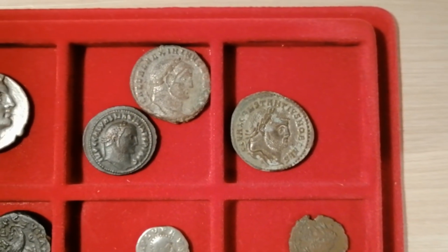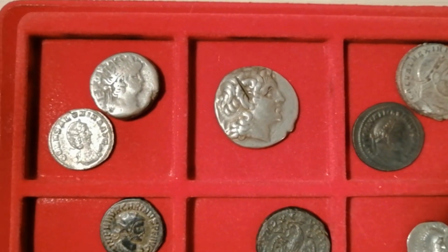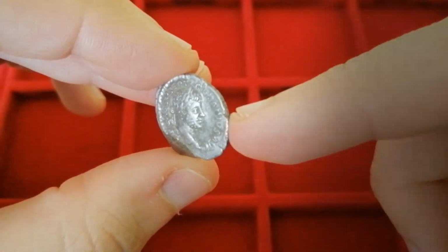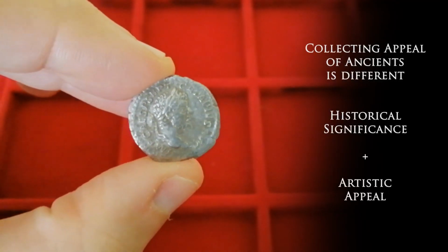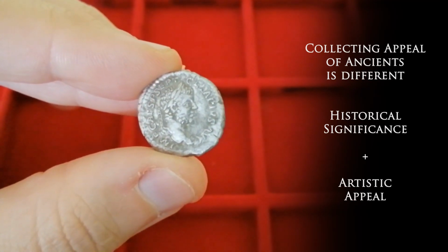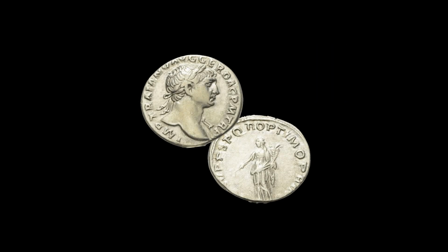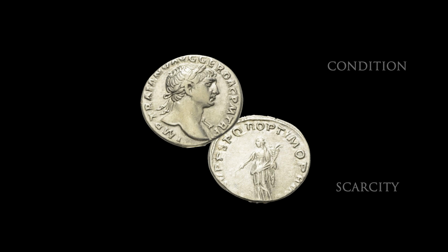Now, once we get to ancients, even if these are still coins, the reasons why people collect them are quite different. So the forces that move the ancient markets are different. Collecting ancients is a combination of a personal historical journey and collecting ancient art in miniature. So every collector gives historical significance and artistic merit consideration when looking for a coin. As a result, the price of ancient coins is determined by 4 factors: historical significance, artistic appeal, condition, and scarcity. We'll cover these 4 in detail and how to apply them to planning your collection.